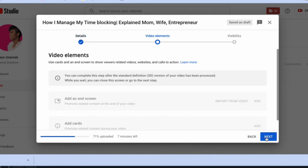But you can hit the next button to look at some of the video elements. Now, you cannot do anything in terms of your video elements, meaning adding any cards to your videos or end screens to show the viewers what videos are related, or websites or calls to action. You can't do any of that until your video has been uploaded. When it gets processed, then you can go ahead and do that. So we're going to give it a second and then jump right back into the video.